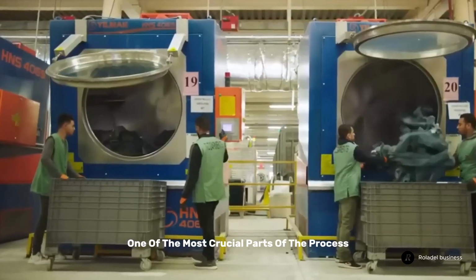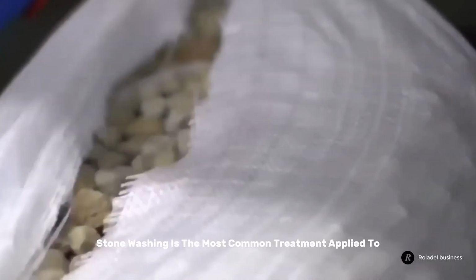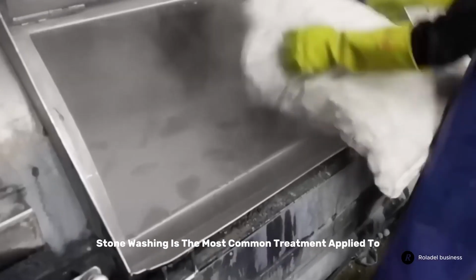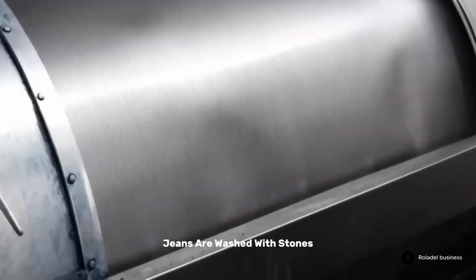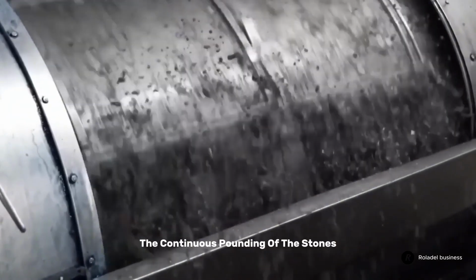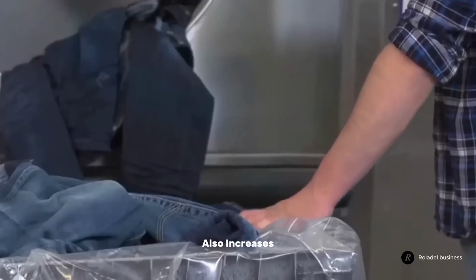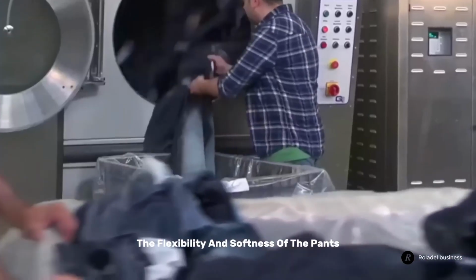One of the most crucial parts of the process is washing the jeans. Stone washing is the most common treatment applied to jeans. Jeans are washed with stones to give them that worn and rugged look. The continuous pounding of the stones also increases the flexibility and softness of the pants.